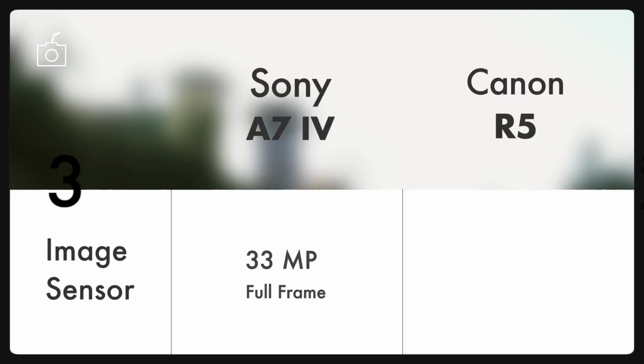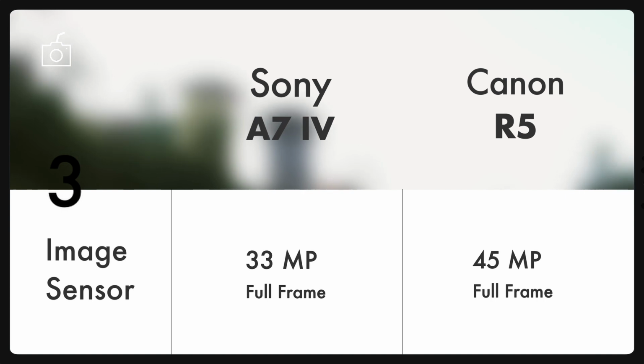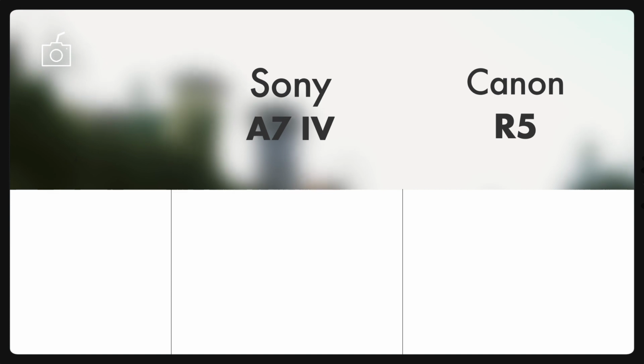Both the cameras have full frame CMOS sensors, but the one in R5 has 45 effective megapixels. Better the sensor, better is the resolution and dynamic range, which makes the camera deliver highly detailed images. However, frankly speaking, 33 versus 45 is not a very huge difference. And these are the formats in which both the cameras capture and deliver final images.